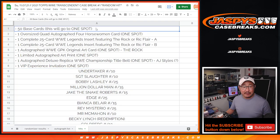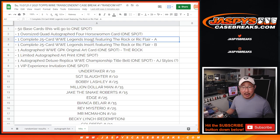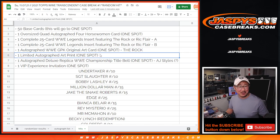So once again, the 50 base cards sealed will go to one spot. The quad autograph will go to one person. Remember, I've marked those 25 card boxes A and B. So one of them is going to be The Rock or Ric Flair, one or the other. And then The Rock was the GBK original art card, which was pretty cool. Limited autographed art print, which is not autographed, unfortunately. That was the big poster.